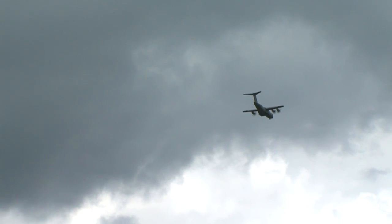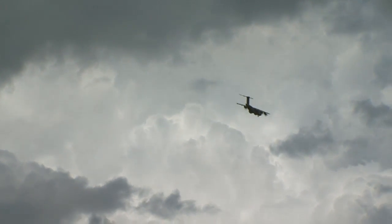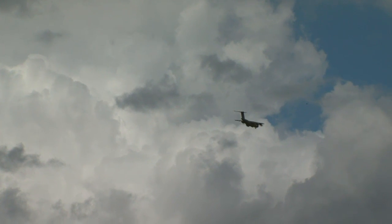Like a Citroën DS. There you go. I think it's more reliable. But they're great cars, great fun cars.